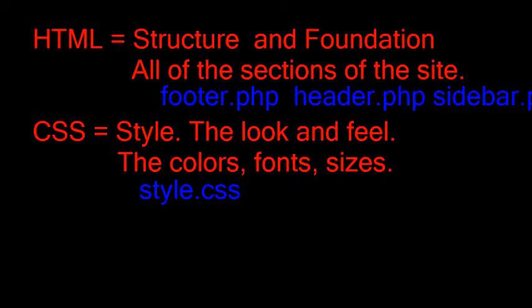So that's our tactic. I want to change where it says "Proudly powered by WordPress." And that's a structural thing. It's at the footer. So we need to copy the footer.php file from the parent folder into the child folder. We'll do that right now. But does this make sense?